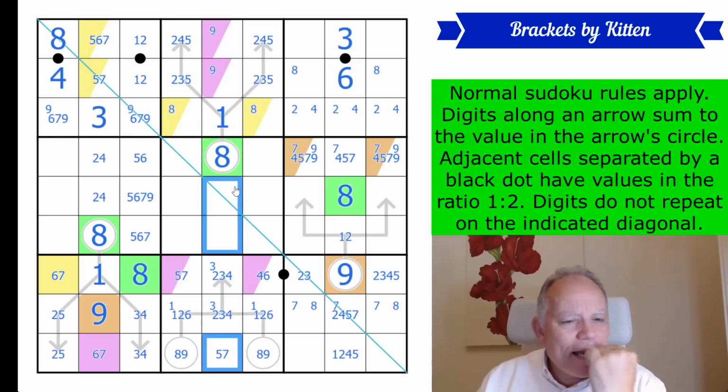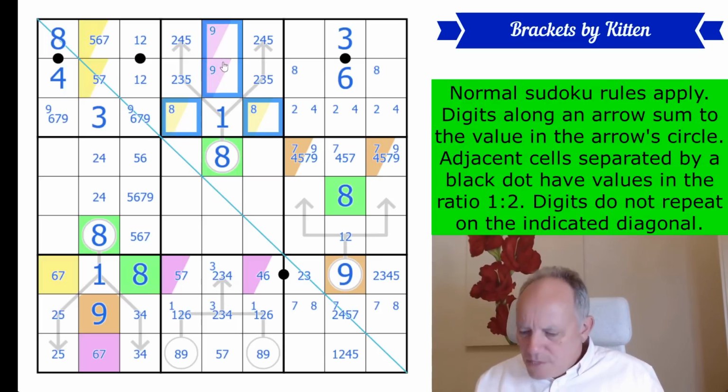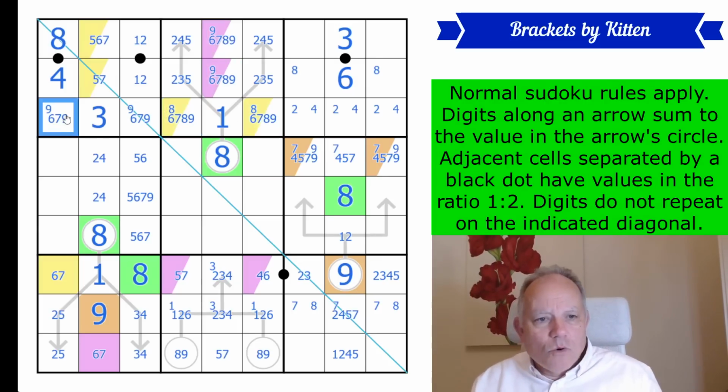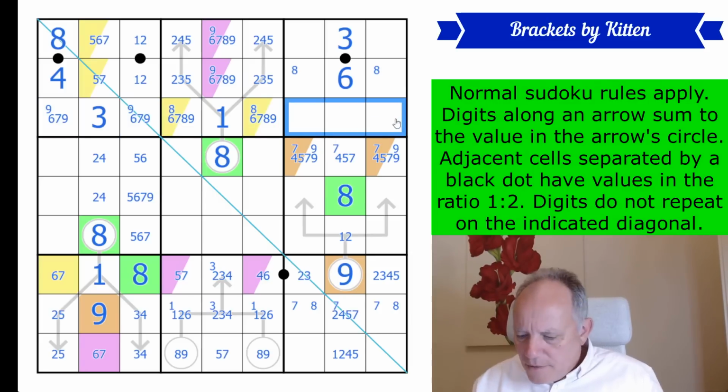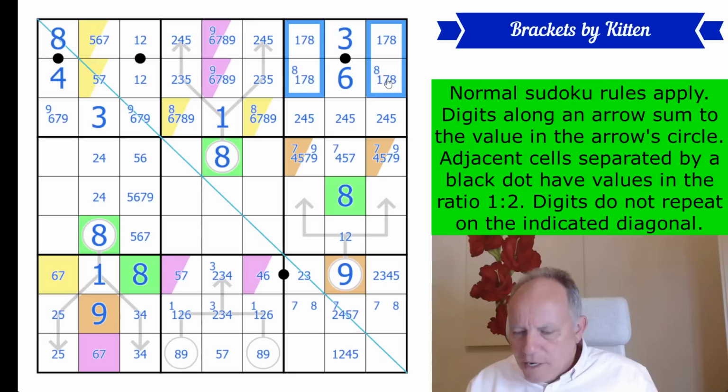What does that mean? Okay, these are from 6, 7, 8, 9. So there is a quad here. And these are 2, 4, and 5. I mean, that's been available forever. These are from 1, 7, 8, and 9. But we know 8's in row 2, so it's not up there. Bit of crazy pencil marking.